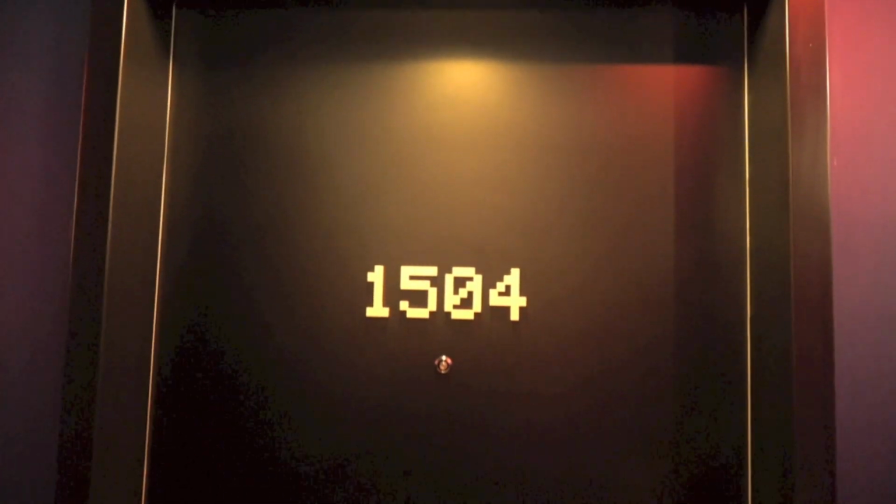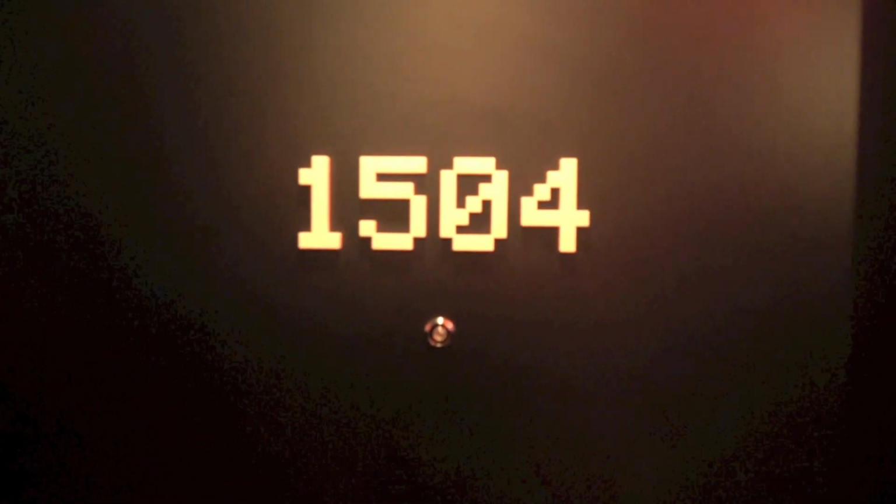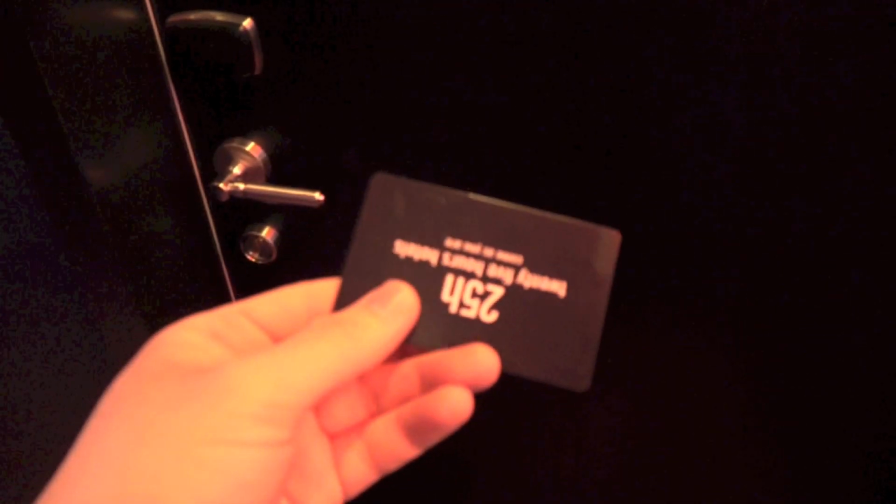Hello everyone, so tonight I'm staying at the 25hours Hotel Düsseldorf Das Tour. I've been given room 1504 on the 15th floor. So here's the key card. Let's go ahead and get the room tour started.